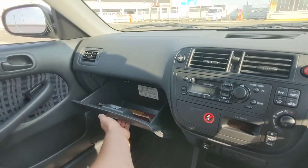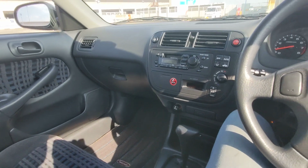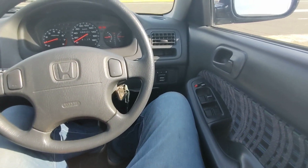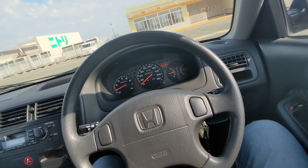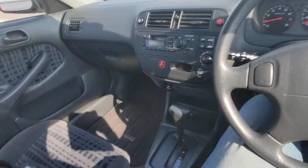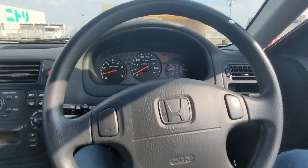It is much noisier when you open the glove box. Steering wheel, good, nice condition. Well, basically exactly how you would think that a car with 38,000 miles, something like that, like 40,000 miles, let's say, looks like. Just really clean interior. The outside, we will see, it does have some minor scratches and things like that.